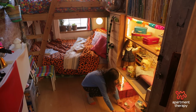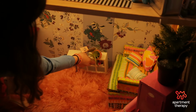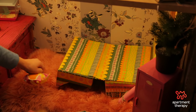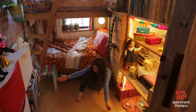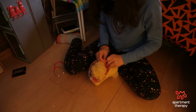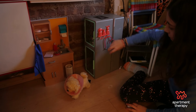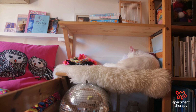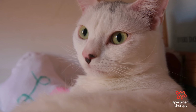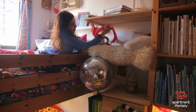This is the living room. My favorite part is the fold-out couch. My mom made the couch for me. And this is the kitchen. Then it turns into a veterinary clinic. The cat hangout is where the cats can sleep. And then I usually have a string.